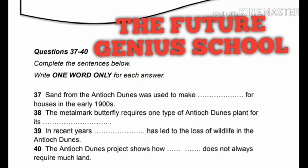That was a great first step, but the metalmark butterfly is still endangered. In the last decade, a significant number of butterflies and plants have been destroyed in the Antioch dunes by fire. So now, the biologists are limiting the number of visitors who can wander around the dunes. That's fair enough, I think.